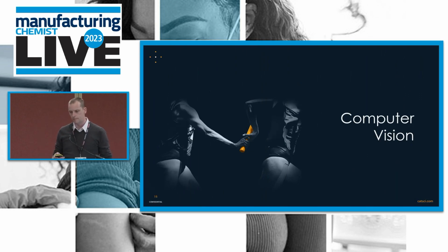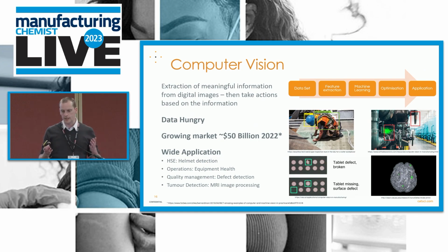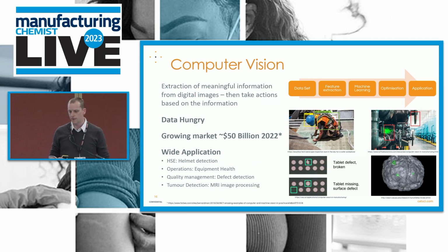Okay, switching gears a little bit to talk about what we're doing with computer vision. So computer vision is the extraction of meaningful information from digital images, and then taking actions based on that information. It's really data hungry. It's a really growing market, and there are wide applications. And you may have driven here in a car which has this kind of capability built in. You can see here various applications.